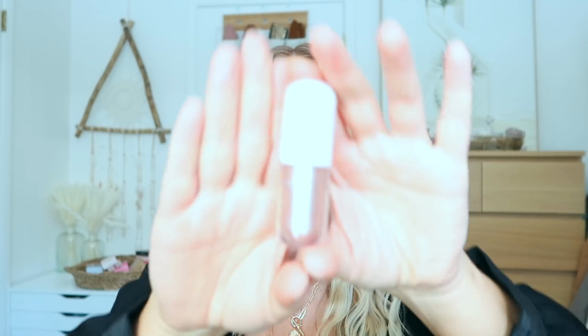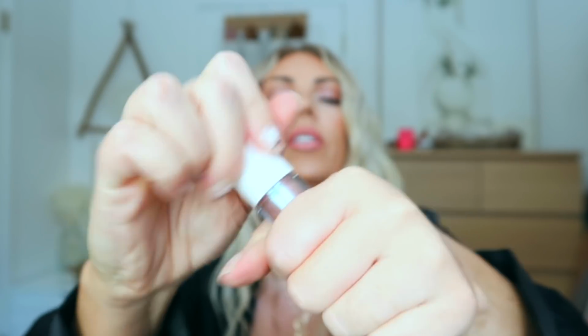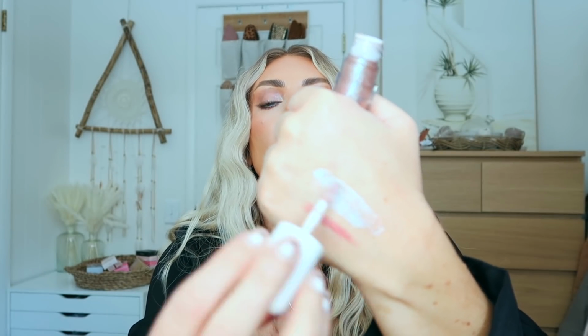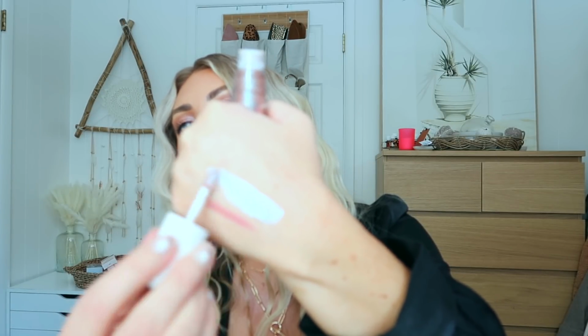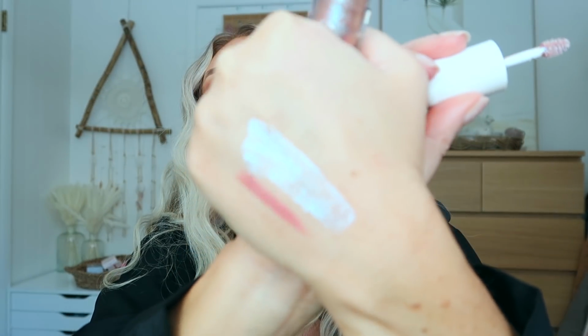And then I'm currently loving this one from Rem Beauty. This is the color Fembot, and it is just a really beautiful, very, very interesting color. It's a liquid eyeshadow. It's really sparkly, but it's a bit shifty. So cool. It's just such a cool color.